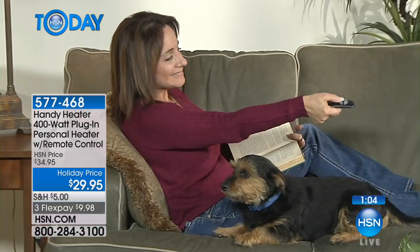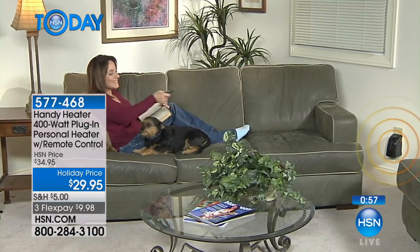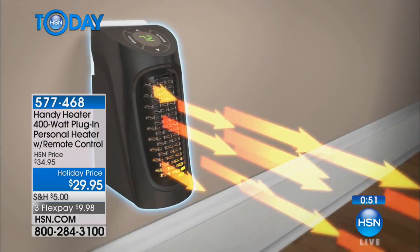Or you turn it on high. You want to blast it. This is what I do in my car after I leave these cold studios. I blast my heater. And then all of a sudden I'm too hot. So if you do that in your home, you blast the heater and then all of a sudden you're like, whoa, this little powerhouse warmed everything up. You can just turn it down with your remote.